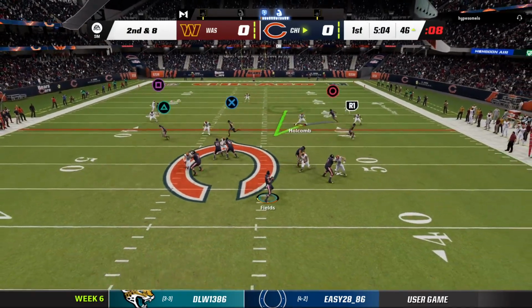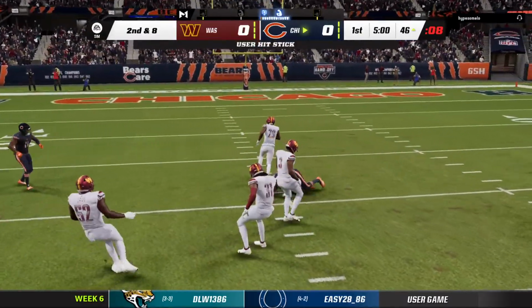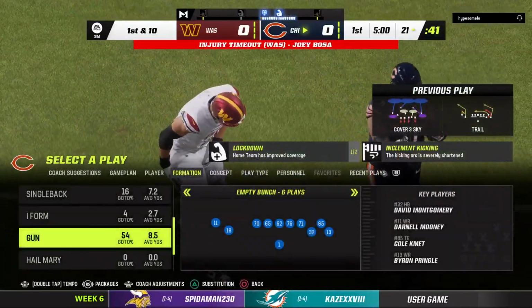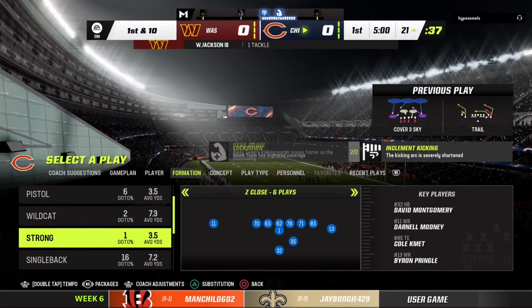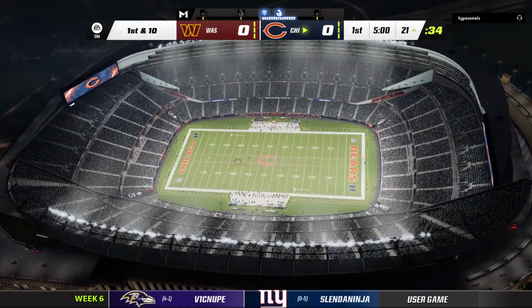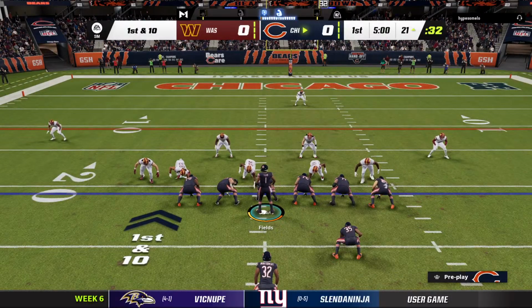Throwing on 2nd and 8. Fields. Man open. That's Byron Pringle complete. And he'll get this one down near the 20-yard line. Just shy of the 20. And that's a more than acceptable read right there because it's zone coverage. So timing is everything. This time he waits for his man to come open, puts it right on him, and they pick up a first down.